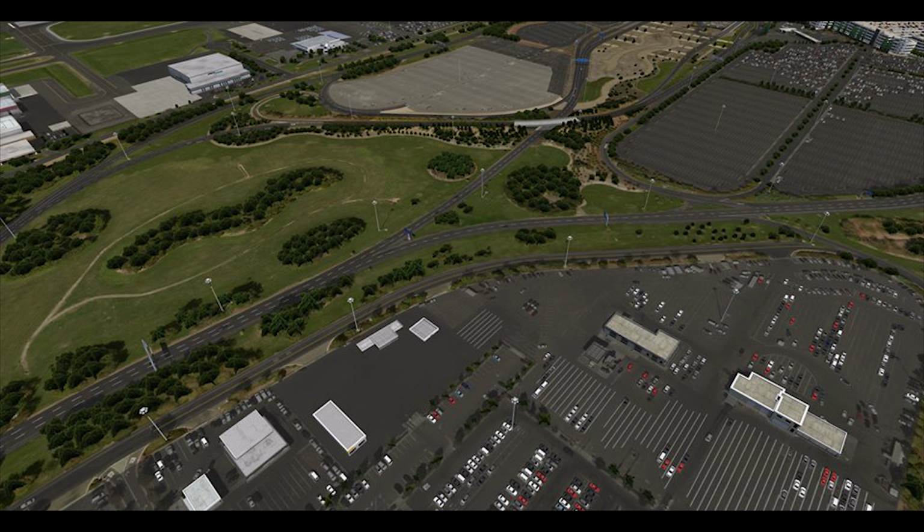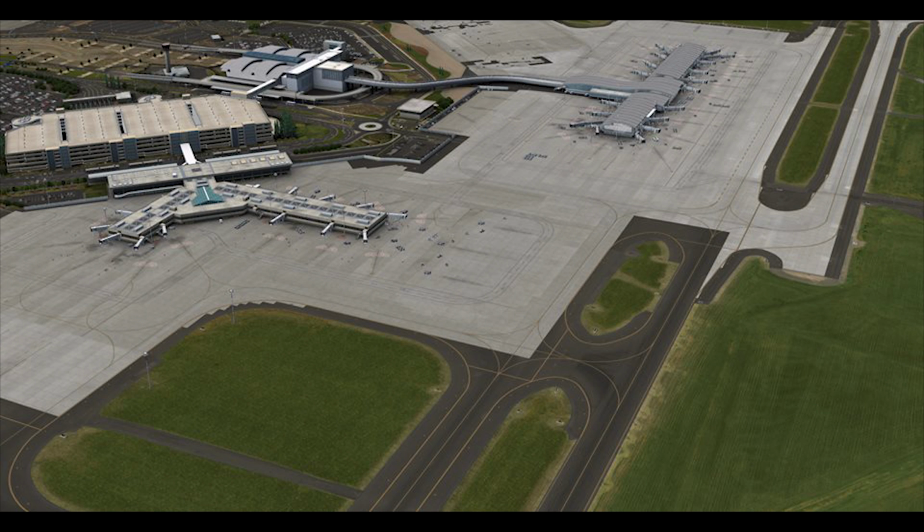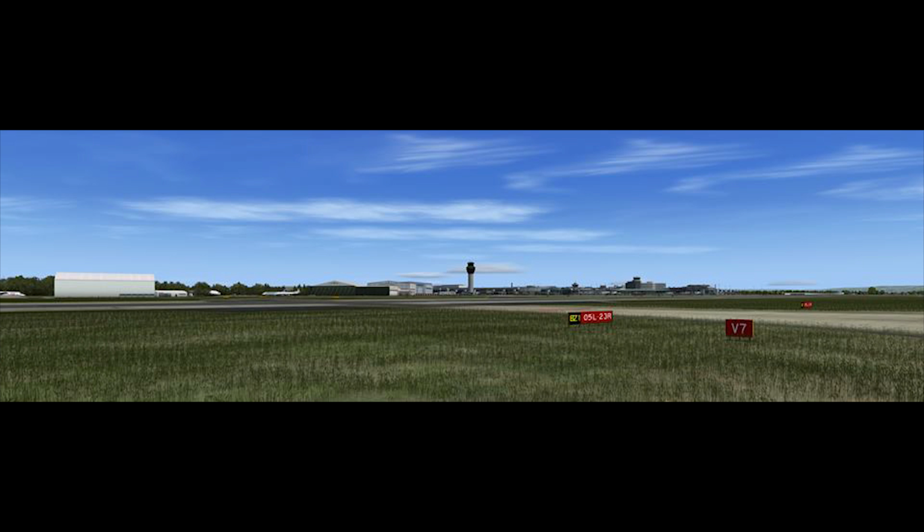I'm guessing as well we'll be seeing animated traffic and even an animated monorail that travels between the terminals in the real airport. Again, this is stuff I'm inferring from the screenshots that you're watching right now. No news on release date or price, but keep an eye on their Facebook page, linked in the show notes below for more information as it comes available.